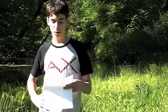Another positive way that humans contribute to the boreal forest is when they breathe in oxygen and give off carbon dioxide, and trees breathe in carbon dioxide and give off oxygen for humans to breathe. It's an ongoing cycle. Thanks, boreal forest.